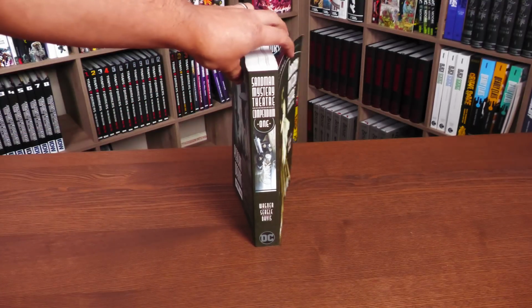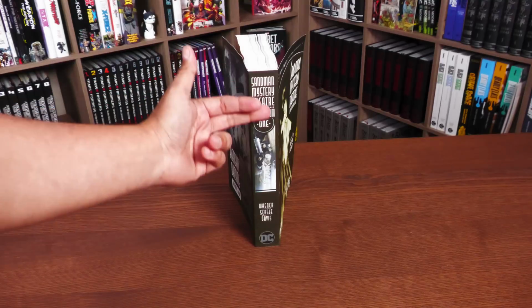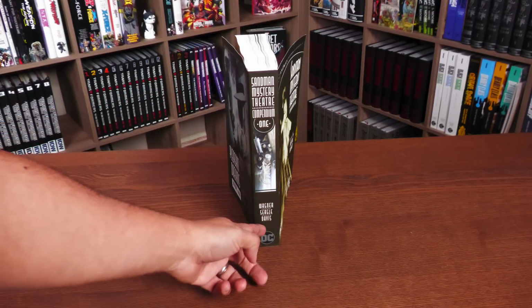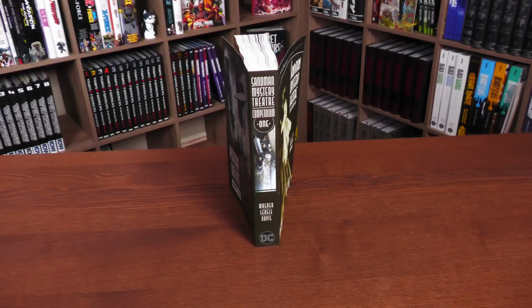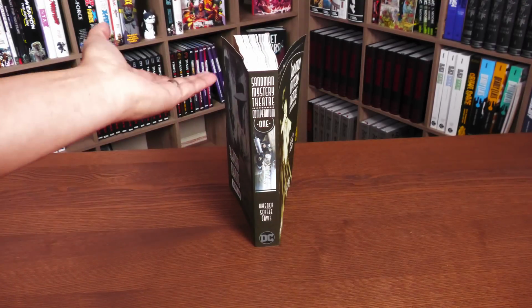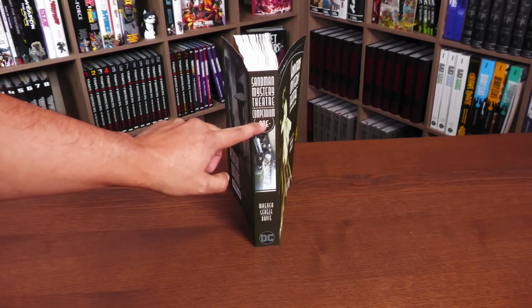I know, please ignore the fact that it's opening up. I read the whole thing. And I do want to show again that the spine doesn't have a crease on it. So meaning these books are either being built better or maybe I just need to reread it about 10 more times. But Sandman Mystery Theatre Compendium 1.